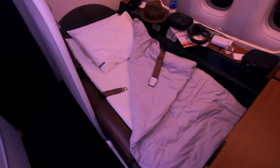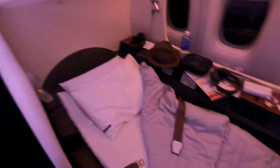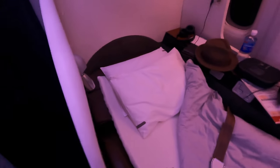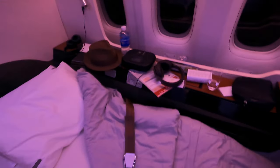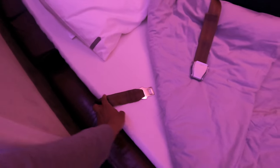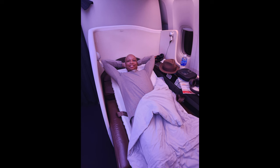Heading back to my seat, they had my bed made up, and this is what it looks like. So this ended up being incredibly comfortable. The thing that I love about first class ends up just being how much space you get. I mean, you can see my hat over there along with my Bose headphones and all the different things that I came in with. I'm going to be able to have that over on the left side of me, but also being able to have a bed. This is the luxury you end up getting when you actually end up flying in first class. This bed was very, very comfortable, and I slept really, really well. In fact, maybe too well, because when I woke up, it was already time to eat.